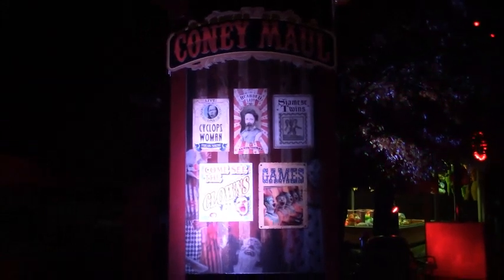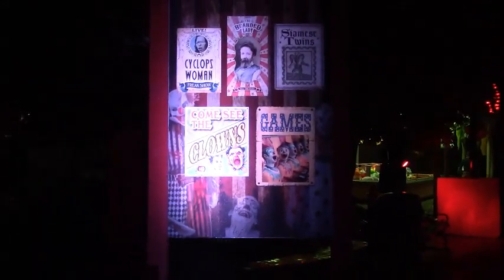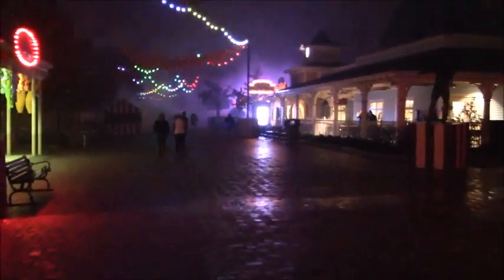This is what the fog is like everywhere in here. Yeah, the fog does not stop at Kings Island, and it is making it very hard to navigate. Oh, looks like we found a scare zone, Coney Mall. This is actually the second scare zone we've been through. The first one didn't have any actors in it, probably because of the weather. Let's find out if this one has any.